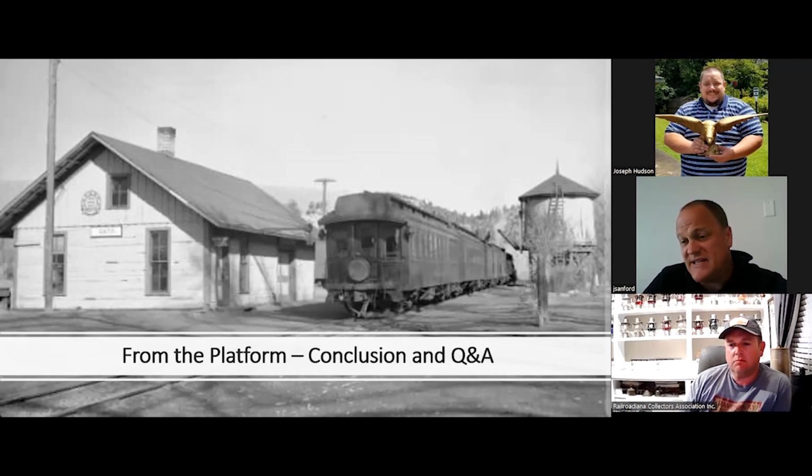I mean, that early D&RG key is Buck. The earliest known switch locks are Buck. So I think they bought a lot of Buck stuff.